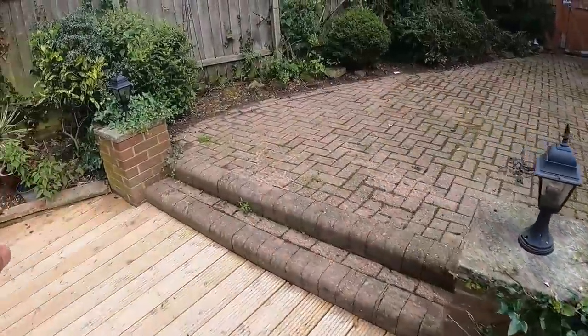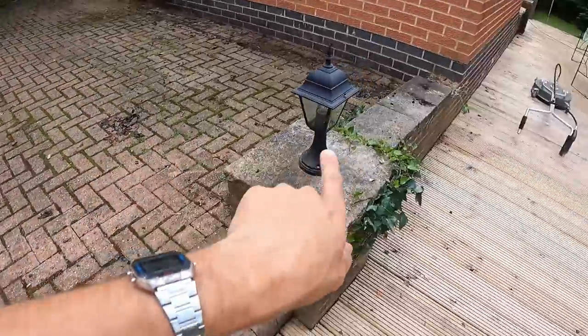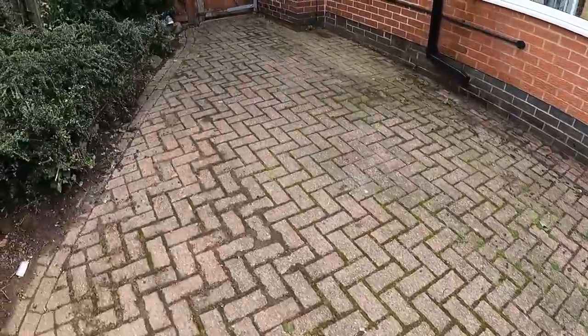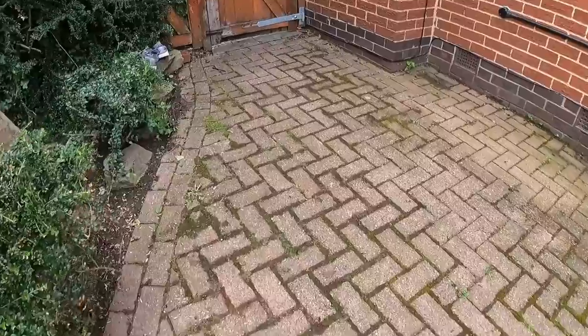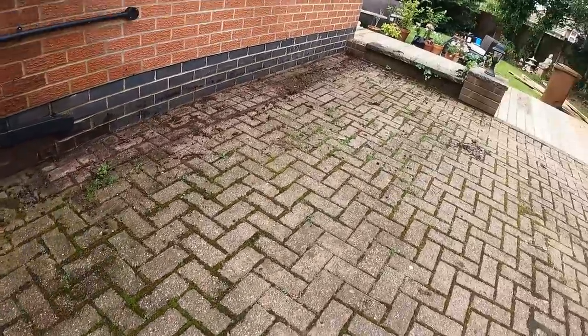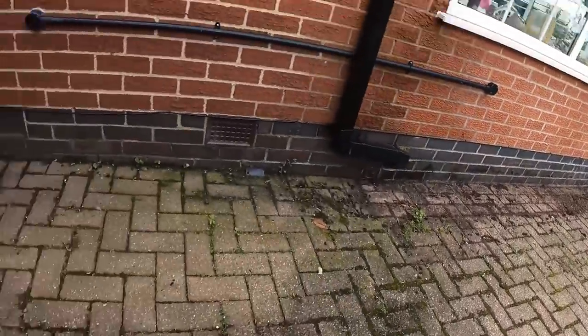All of this wall down here, a nice bit of ivy on the top, I think I'll try and save that. This is probably some of the worst parts here. I mean, this is pretty bad. As always, a few inches worth of moss coming off of this one. So yeah, it's going to look stunning once done.